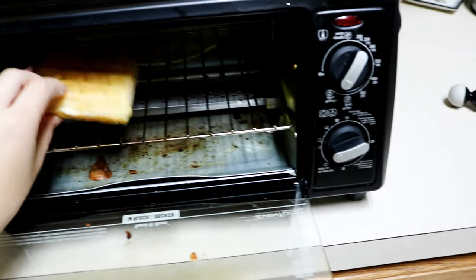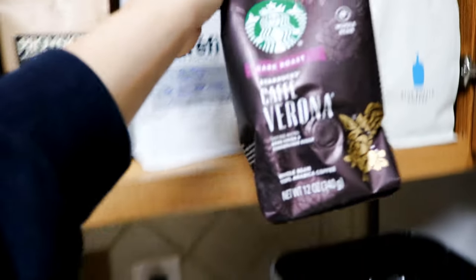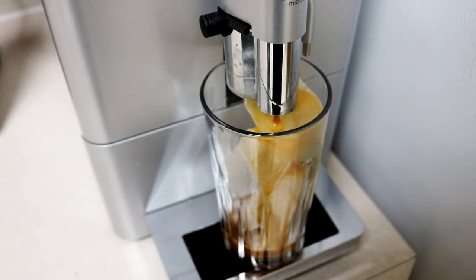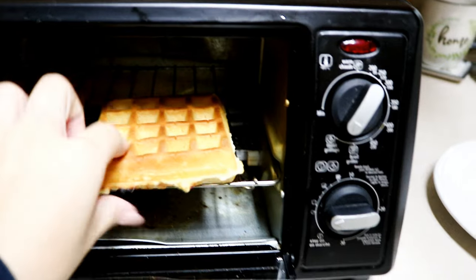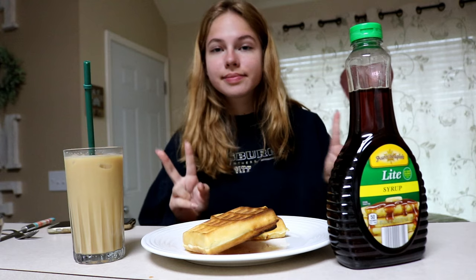Wait, I'm gonna have eggs. It's good, not bad. I don't put sugar in it because I try to cut back. I sort of burned them, but we're not gonna talk about that.